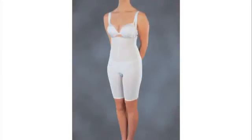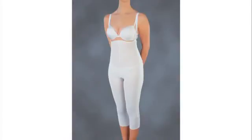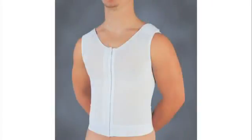Our Maximum garments are available in either black or white. The Maximum short zipper overall. The Maximum zipper overall. The Maximum male compression vest. The following instructions apply for all surgical areas.